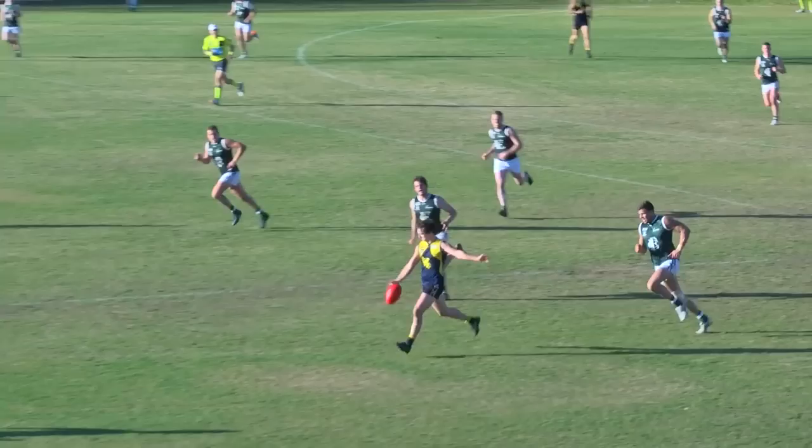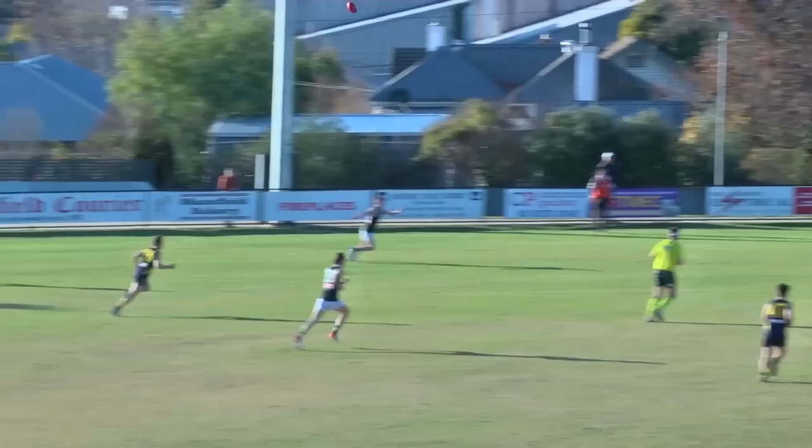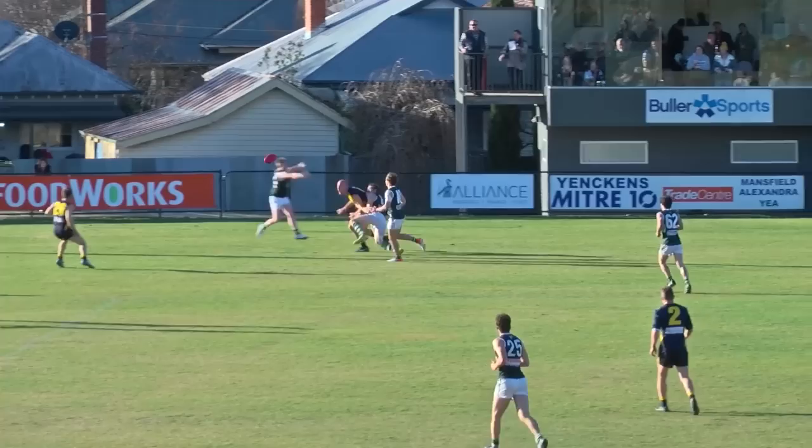His kick goes out to Howes, who's made some space at half forward. Howes runs to 55. He's got a one-and-one in front of him. Josh Marton is under the ball and can't complete the mark. Kick comes out wide here. Brownie in the van for the Eagles. Picks it up, goes around an opponent, goes with a handball to Guy Murray. His handball is chopped off, and away they go, Echuca.